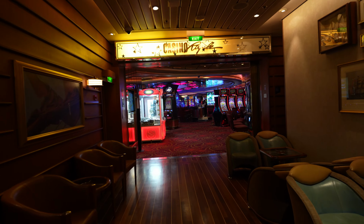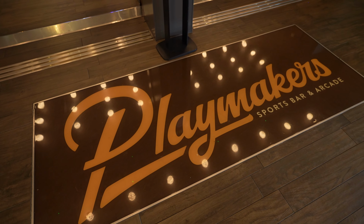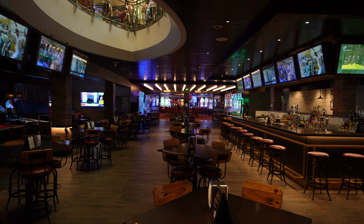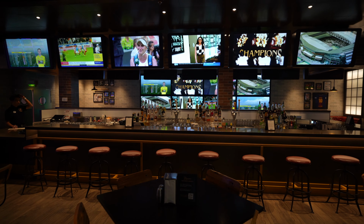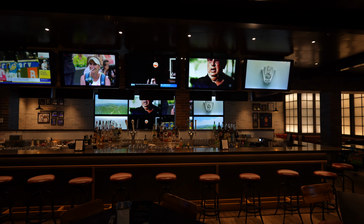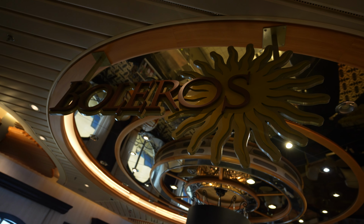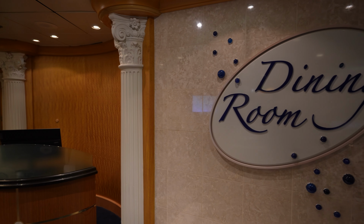In the middle of deck 4 is the Royal Casino and Playmakers Sports Bar and Grill. They also have a small arcade here. Now Playmakers is a specialty restaurant, so the food here will cost extra. This is a good place to go to watch a game or just enjoy some drinks with friends. Just past Playmakers is Bolero's Bar, and all the way to the rear is, like I said, the main dining room.